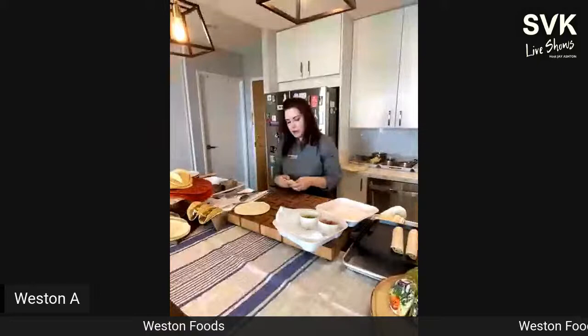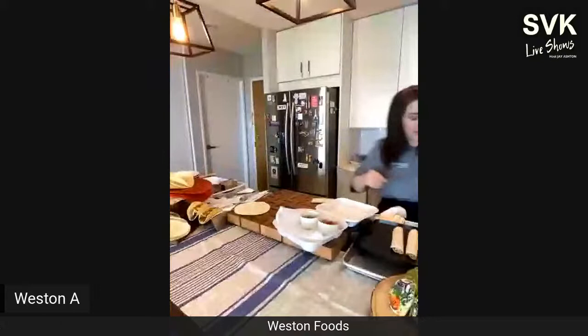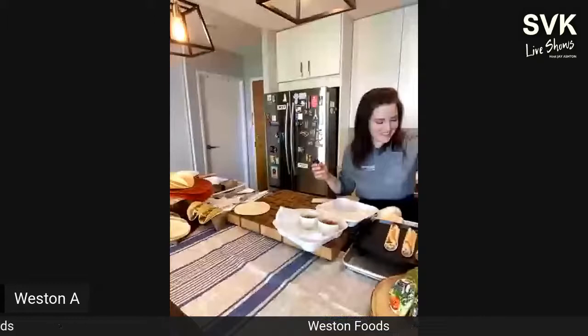And the corn tortillas, here we've got some that are actually cut out. There are only three ingredients in our corn tortillas. It's white corn, stone ground yellow corn, and water. Sorry, I forgot the third ingredient, and water. So it's great when you can pronounce everything and you know exactly what's in it.